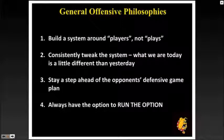Some general offensive philosophies as we get started here. We want to build a system around players, not plays. We realize that the emphasis of our offense will change as our personnel changes. Our philosophies will not change. We'll find new plays, new ways to execute those philosophies around the exploits of our players, what our players are good at.